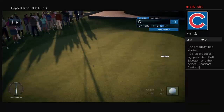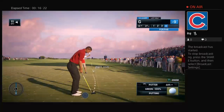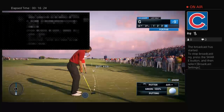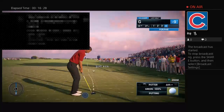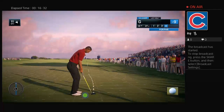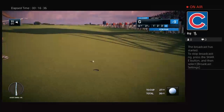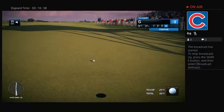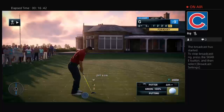Frank, how did he do there? Well, he's inside 30 feet, but 27 feet, it's not exactly what you'd call close. So close. A tough way to close the round, missing a short putt and a bogey here at 18.